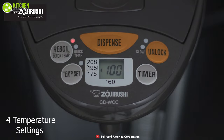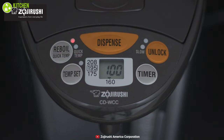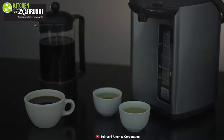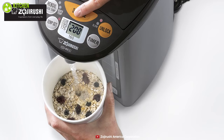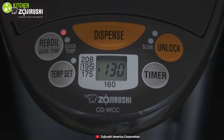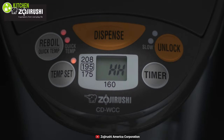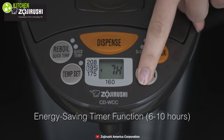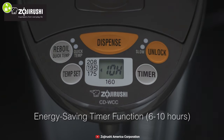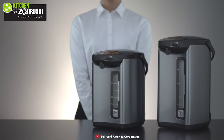Other than that, it has four temperature settings from 160 to 208 degrees Fahrenheit, which shows you the actual water temperature at all times so you know when to use it for your instant ramen or hot beverages. Besides, its safety function automatically shuts off the power so that you can prevent damage from overheating this appliance. As a result, going for this energy-efficient and time-saving appliance will be clearly one of the best choices for you to take care of all your household needs that require hot water on short notice.